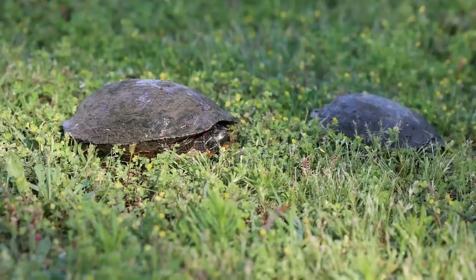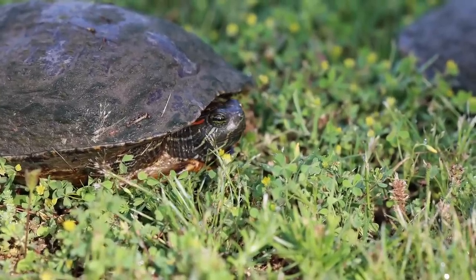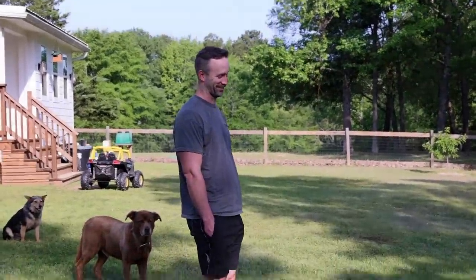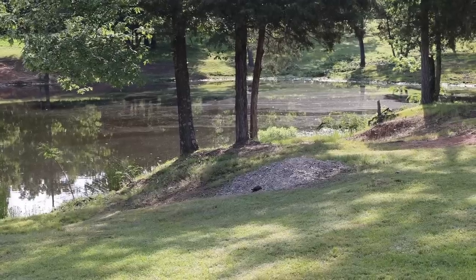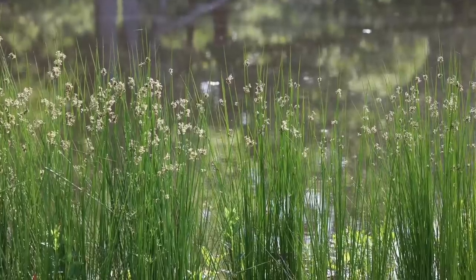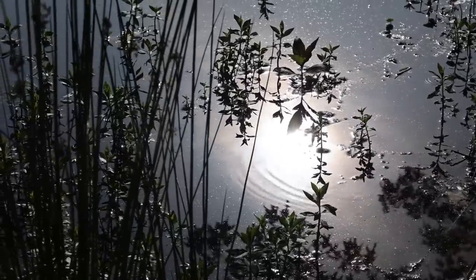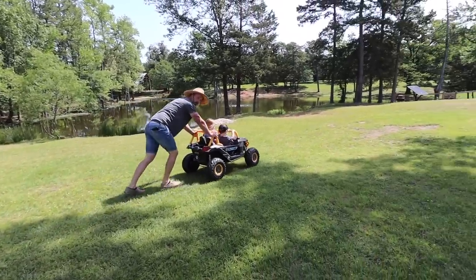Yeah, these two look much more friendly than the snapping turtle. They're just enjoying the sunshine. Hi. All right, you guys, have a good day. We need to get a new battery for this thing. Right now it's daddy powered.